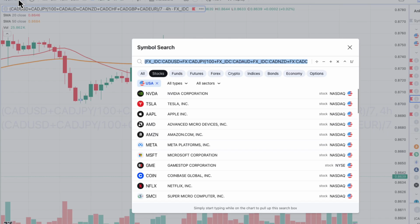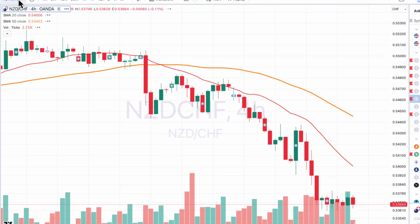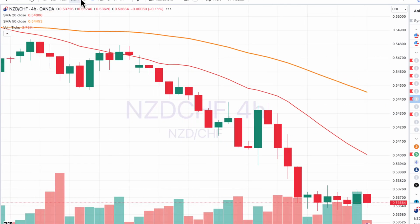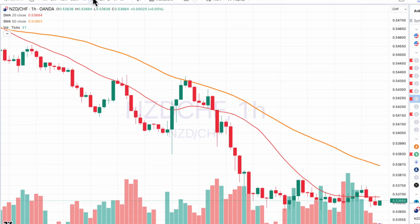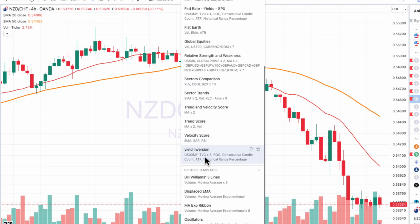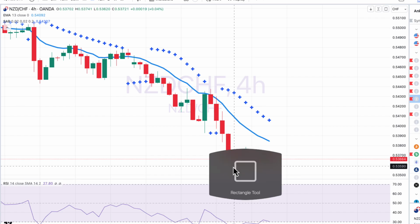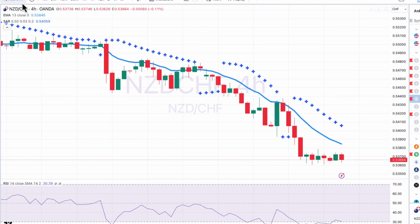So here are the setups that I'm looking at. Based on that, I got Kiwi Swiss franc, so here we are, a beautiful low base pattern here. I'll be looking at it maybe on an hourly to a 4-hour chart. You can take a look at that time frame, but they all look very similar. So I'll set this up based on my velocity score. Let's just change the velocity score here, and you'll see a beautiful low base pattern that's forming here. So I like a further extension to it, to the downside from there. So that's the first one, goes on the top of the list here.